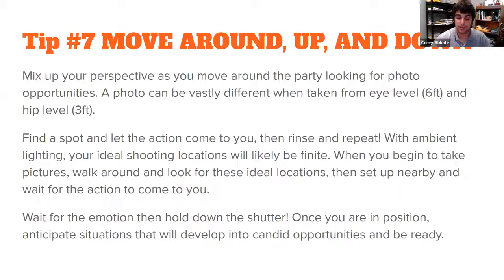But putting yourselves back in the setting of a party, move around the party and find those ideal shooting locations, because they will be finite. When you are in one room, there's only so many places you can take good pictures from. There is an infinite number of places you can take pictures from, but ideal good pictures with the right lighting, with the subjects facing you, there's only going to be so many of those.